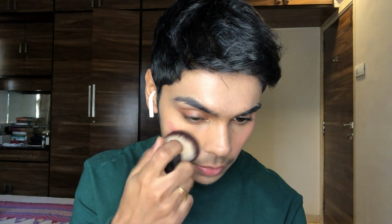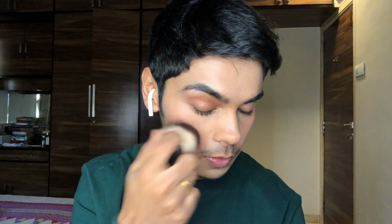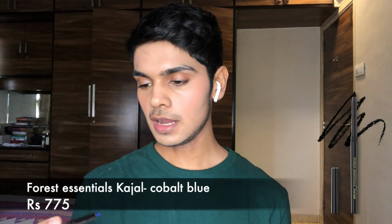On this side, I'm just using a brush with the same foundation, and yeah, even with the brush it blends really well. But even this retails for 1,350, which is a lot of money for 10 mils of blush. But honestly, I just used like a pinch, a drop of it, or maybe less. So yeah, I'd say this 10 mils is going to last you a long time. So yeah, the cheek tint, not really bad. I actually love it.